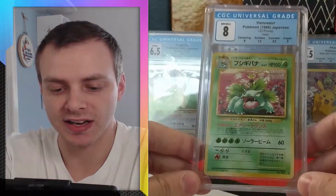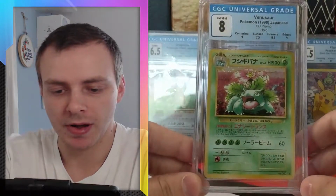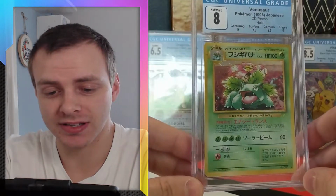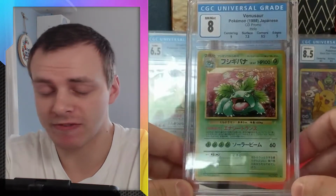Might help if I took it out of the sleeve so it shines a bit better on camera, but yeah, this has got an 8. So for an old card, a 1998 card, we got an 8, so I'm very happy with that.